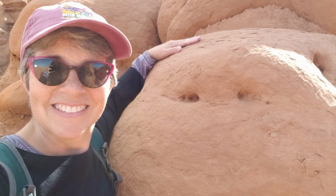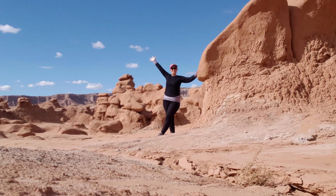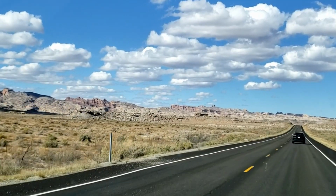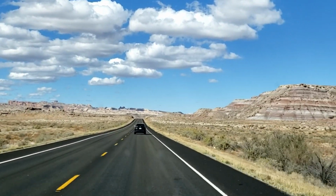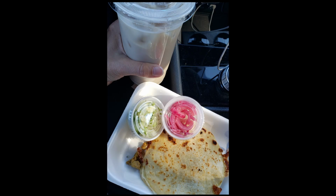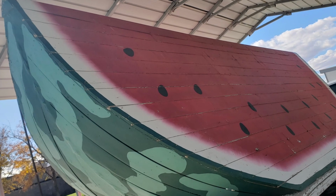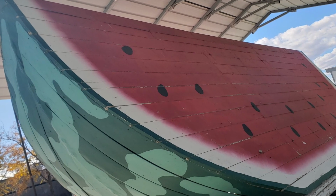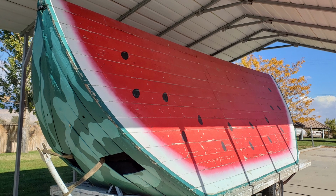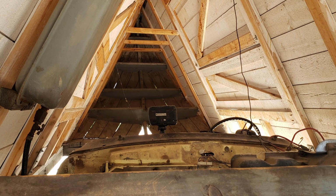Brought a big smile to my face. And then it was back on the road toward Green River. Grabbed an amazingly delicious horchata and a vampira at a food truck, and then I found the world's largest watermelon slice in Green River. It's also a float, and you can drive it.